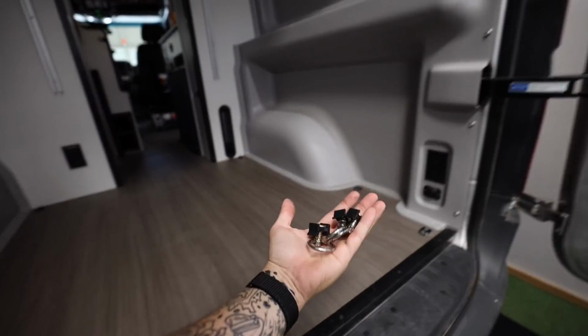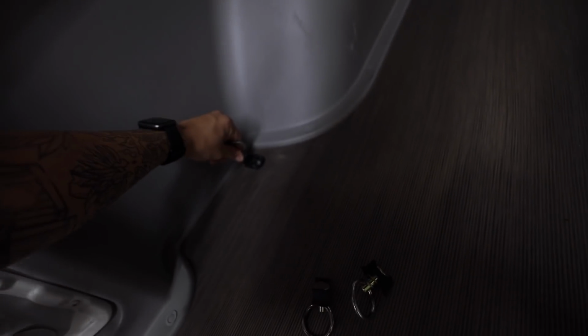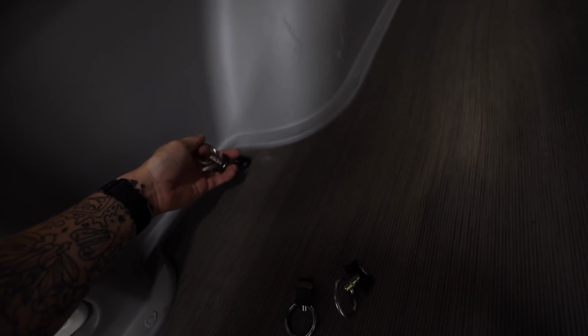All right, the next step will be installing these little hooks right here. These come in the Revel already, and I ripped them out because they served me no purpose before, but now they will.